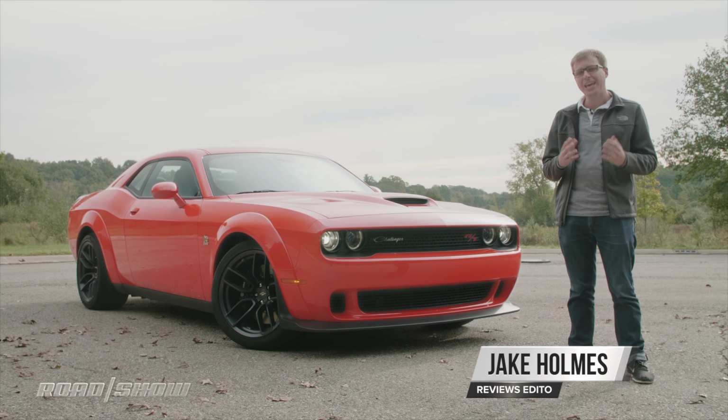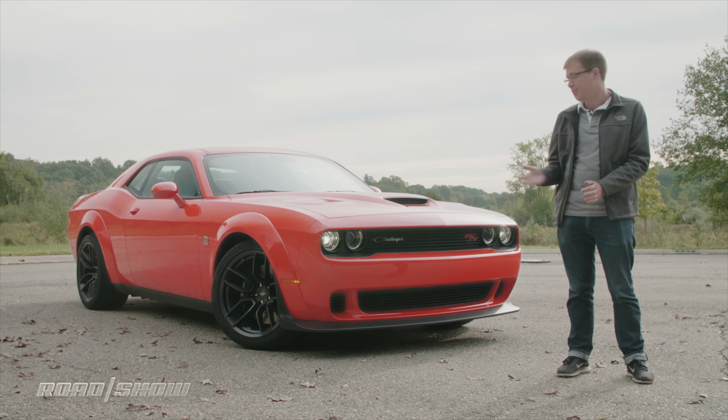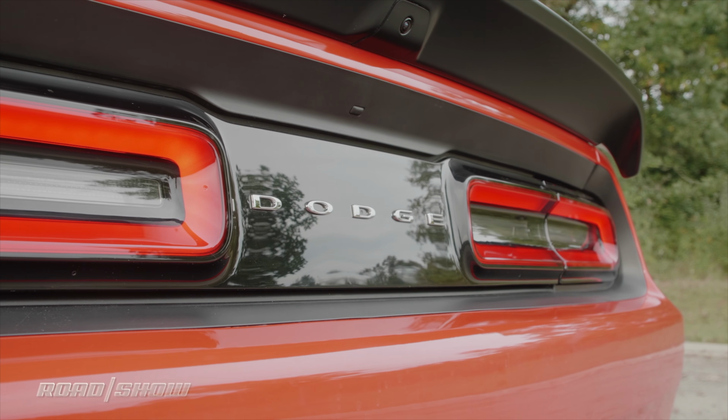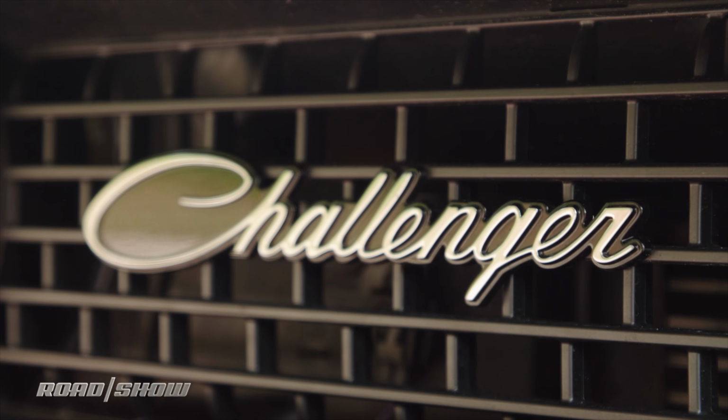I can't think of any other new vehicle that better keeps alive the dream of the classic American muscle car than the Dodge Challenger. Offered with anywhere from 305 to 797 horsepower, with bright colors and all manner of go-fast performance parts, it's a hugely fun car. And for 2019, the Challenger gets some tweaks to make it even more exciting.